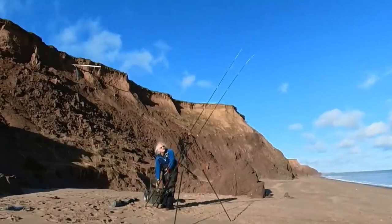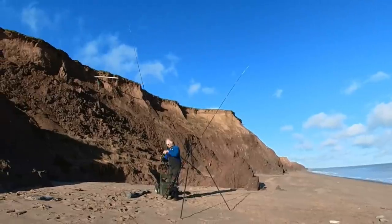Having recast, I've noticed my line's gone slack on my other rod. I strike and feel a little bit of resistance.